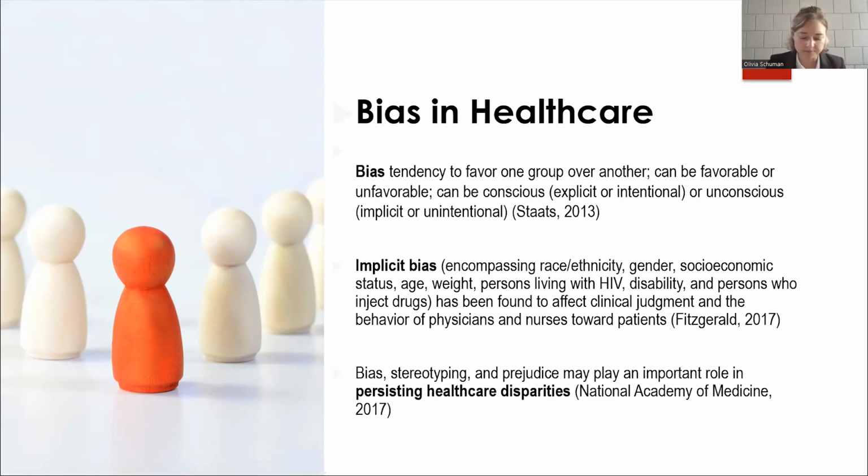And it's the unconscious or implicit bias that's especially interesting because it's something where your actions reflect something that you consciously are in opposition to. For example, you really value equality, but your implicit bias, your actions reflect the opposite of that. And this can encompass things like race and ethnicity, gender, socioeconomic status, age, weight, persons living with HIV, disability, persons who inject drugs.